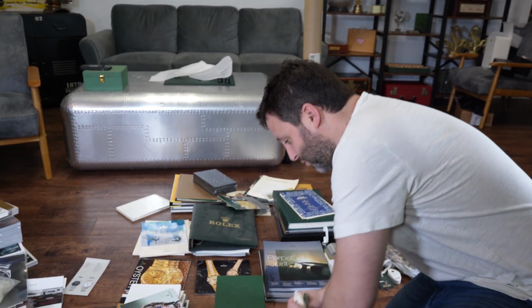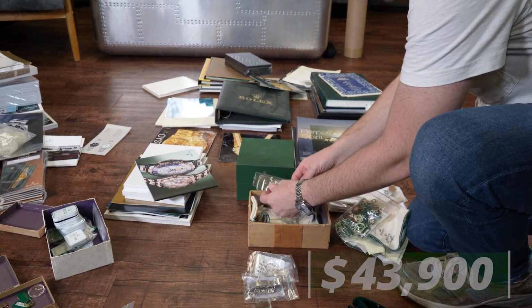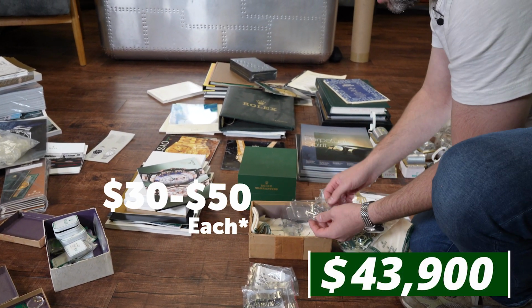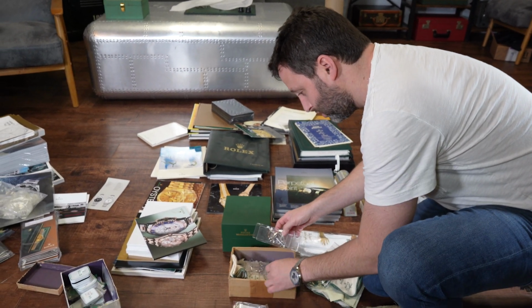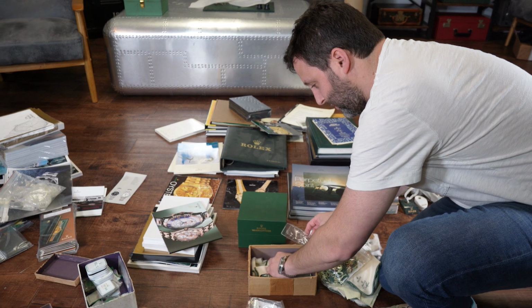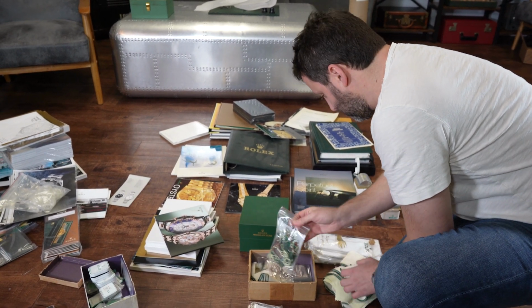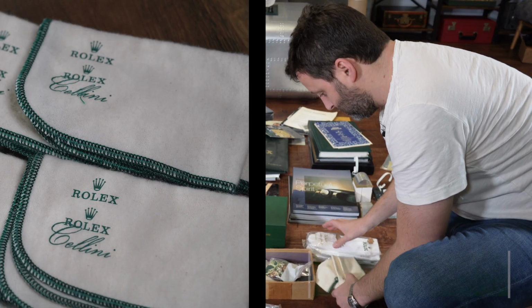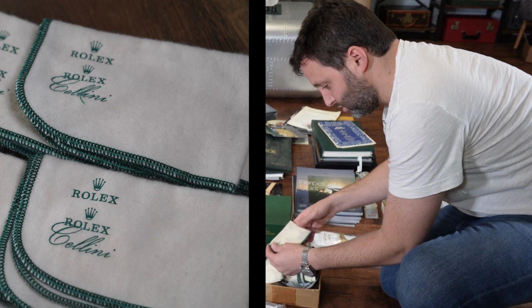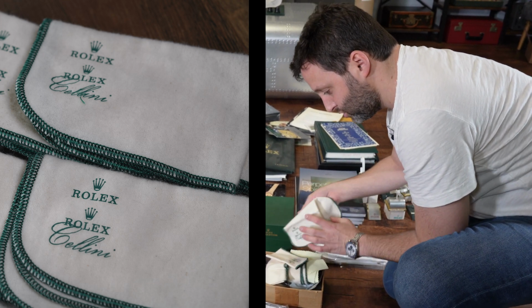Moving along, we have more parts. We have a bunch of tags, a bunch of anchors, which are around $30 to $50 each, and some of them are actually the really early ones, so even a little bit more. We have probably about a dozen of those, and I don't know, 100 tags, which are around $5 to $10 each. A bunch of these as well, which are great for cleaning your watch.